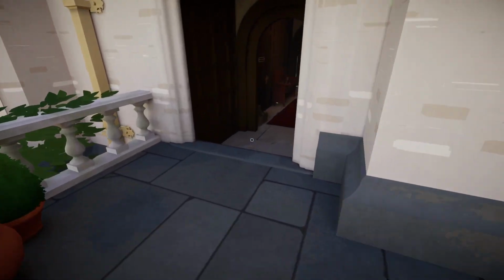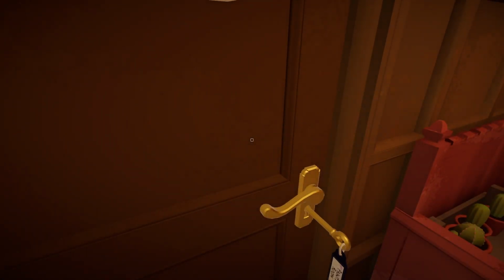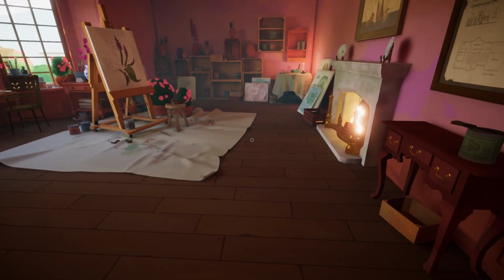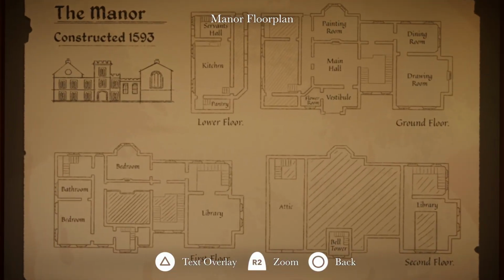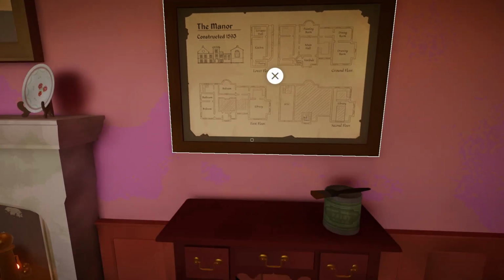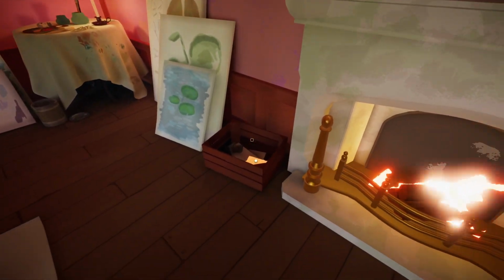We will need to search the painting room. Hopefully we can find what we're looking for there. The first item we'll find in this room is a blueprint of the manor. This is not one of the clues we'll need for our plant, but rather part of the priest hole mystery from earlier. You want to take note of the year the blueprint has noted at the top, 1593.